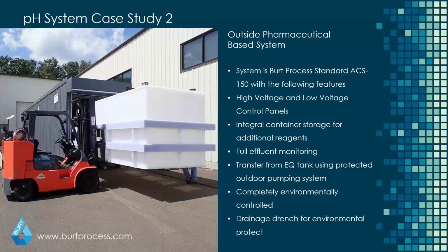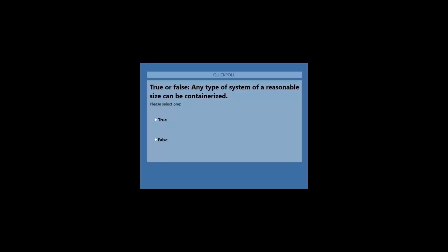At this point, we'll do our second poll question, if anybody would be interested in taking a look at it. Mark, in the meantime, while people are doing the poll, I had another question for you after this case study here. The question is, are there different modular building options available if a standard container doesn't work for a particular application?